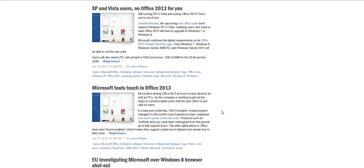And it looks like Office 2013, you won't be able to get it on XP or Vista. That's interesting. So still running XP or Vista and eyeing Office 2013? Sorry, you're out of luck. Unveiled Monday, the upcoming new Office suite won't support Windows XP or Vista, meaning users who need or want Office 2013 will have to upgrade to Windows 7 or Windows 8.